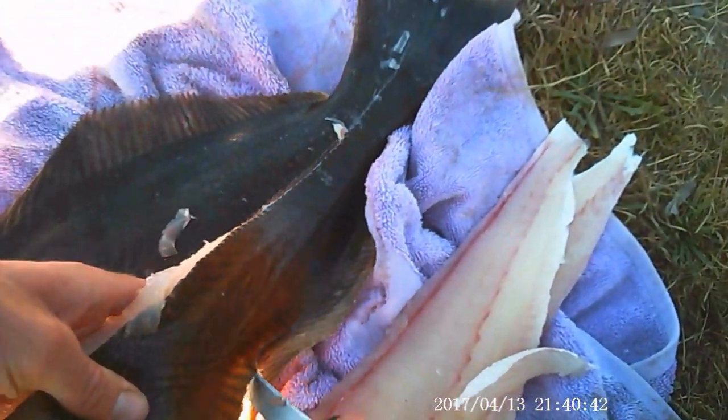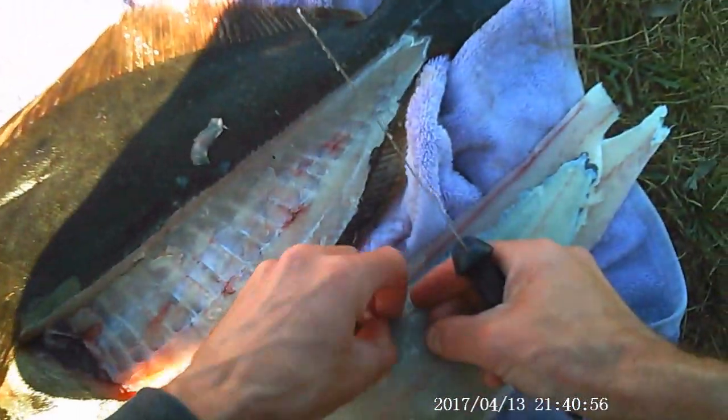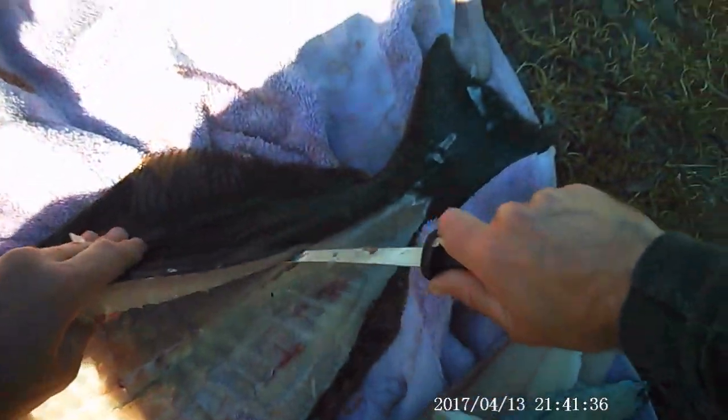Halfway done, guys, halfway done. A big old chunk of meat that I missed right there, huh? Totally missed that chunk of meat. But, whatever. Alright, now you guys can laugh. I'm struggling here, but that's okay. A little bone in there, but whatever. Messed that up.